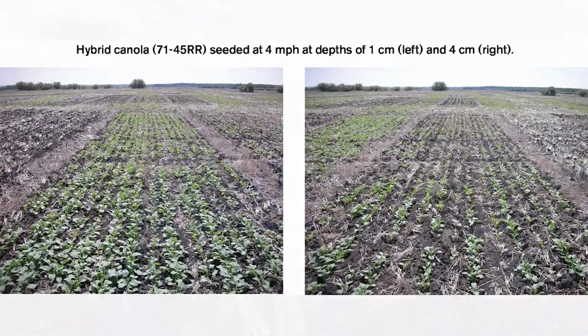Pretty well across most locations and years, we got better emergence seeding shallow at 1 centimeter, and that wasn't always the case in extremely dry conditions where we're trying to seed, where we would leave the seeds stranded without moisture when it was too shallow. We had some exceptions to that.